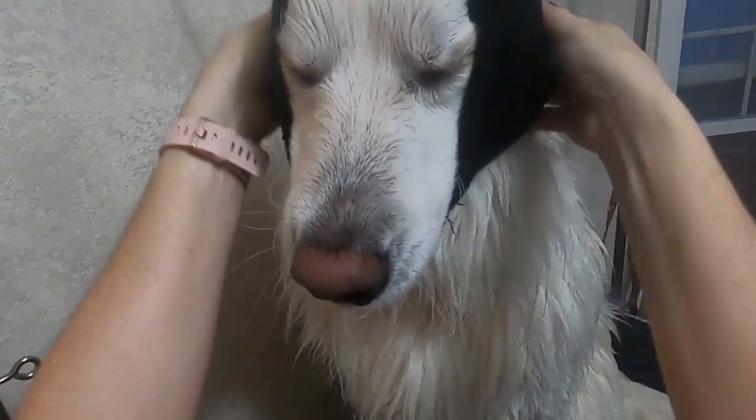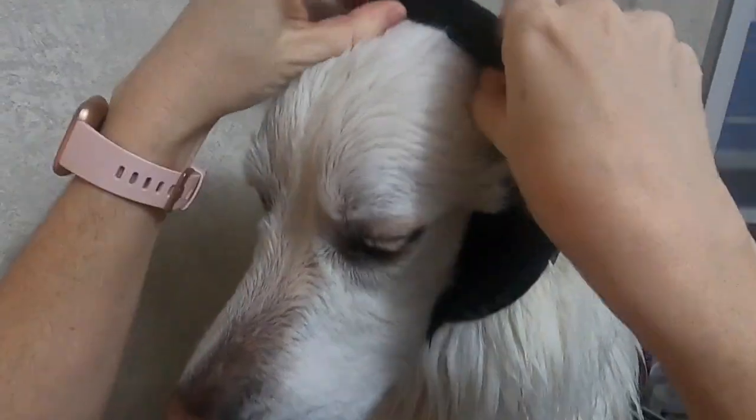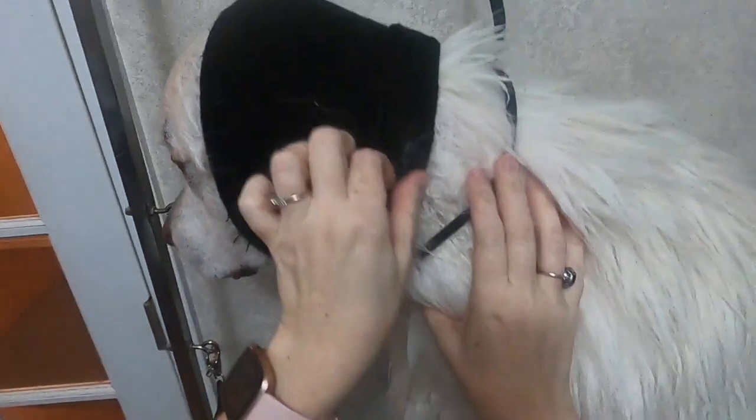There we go. Okay. So if you haven't heard me say this before, this protects their ears from the forced air and also muffles the sound. So in case they're scared, they've got their ears covered, which are flat, and this thing is a good muffler. It's a little tight, but it's stretchy. So hopefully I'll be able to get up in here with the blow dryer. All right, let's get started.